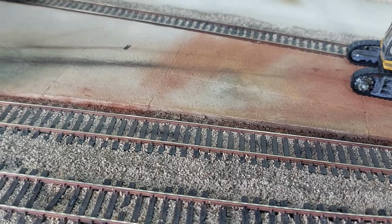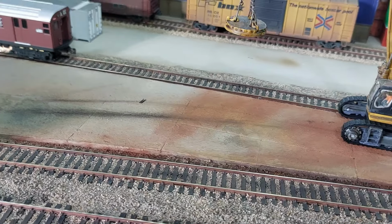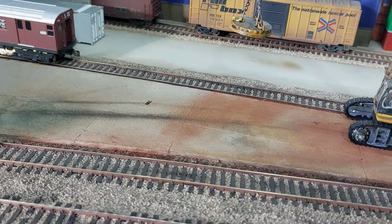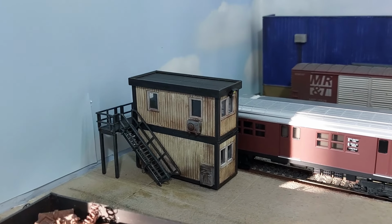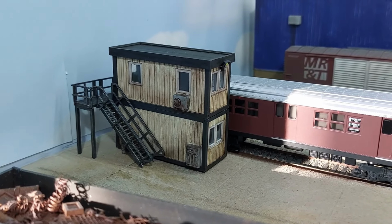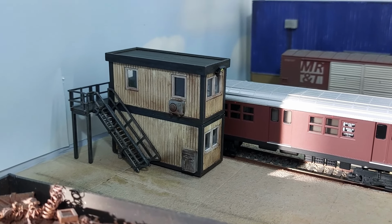And basically, beforehand, it was just a plain concrete colour. And I want it to reflect the fact that it's going to be quite dirty. I've also, and you can see here in the background, I've also painted and weathered the porter cabins.